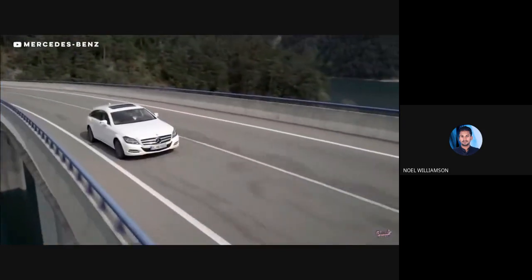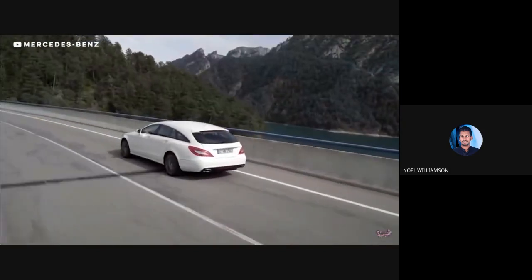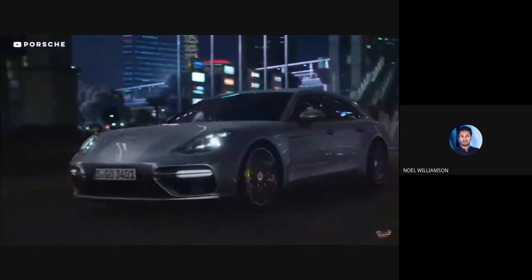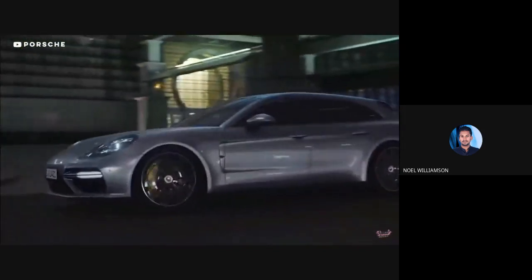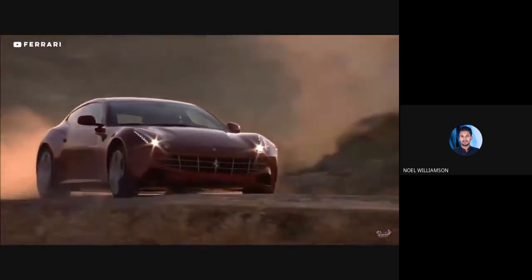Challenging the conventional definition, the later 2012 Mercedes-Benz CLS class shooting brake had four doors instead of two. Ugh. And the more recent shooting brakes, the 2018 Porsche Panamera Sport Turismo and Ferrari's first production four-wheel drive model, the FF. People go apeshit for the FF, myself included. Also, the Panamera Turismo and that Mercedes, just call them wagons, guys.